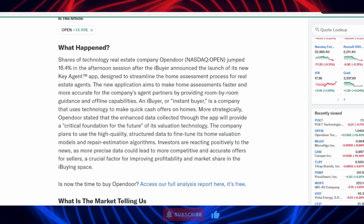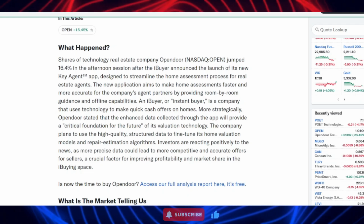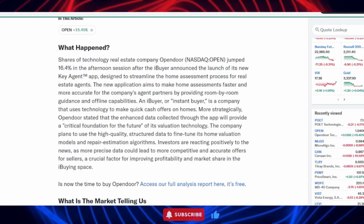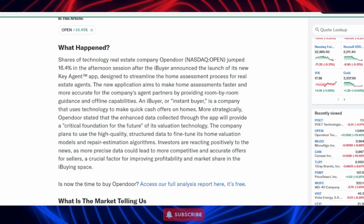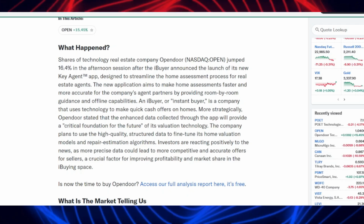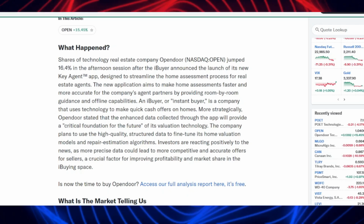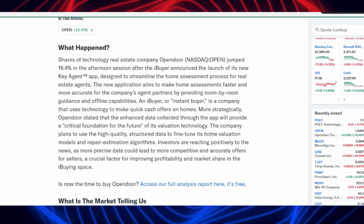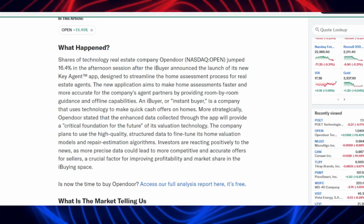And if we take a look at the news article over here, the reasoning that they give is right here. So I'll just read it straight up. iBuyer announced the launch of its new Key Agent app designed to streamline the home assessment process for real estate agents. So if you search up why Opendoor had such a massive rally today, this is kind of the information you'll get.